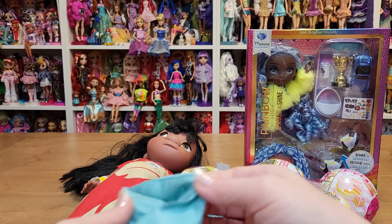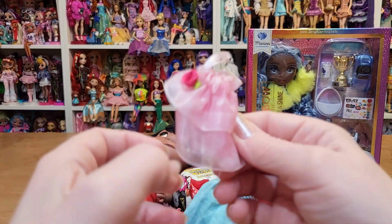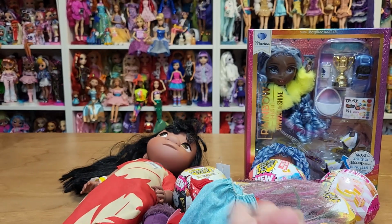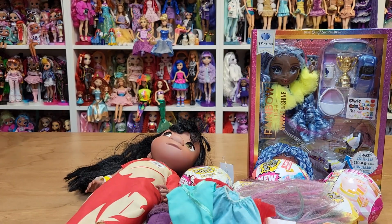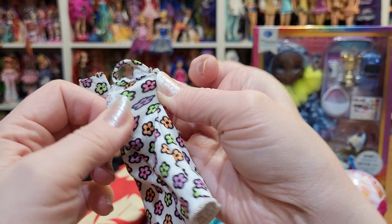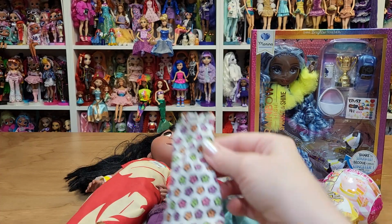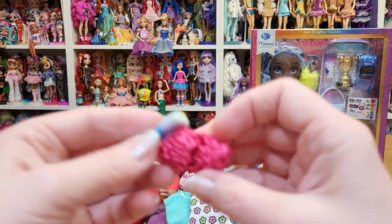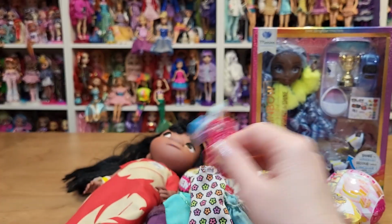This looks vintage. No tag though. Not sure what that's supposed to be. Doctor top. Little skirt. Like a Kelly sized one. I can't stand it when the Velcro's not like. Little dress looks Skipper sized maybe. And a little romper. Cute. Oh, and like a headband, hair tie thing.